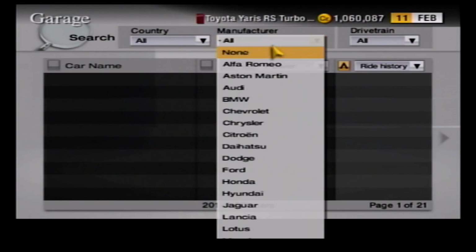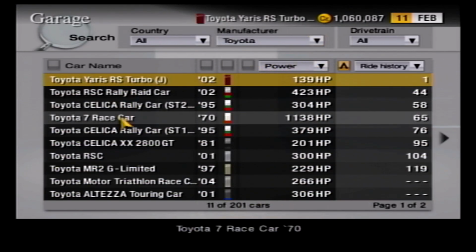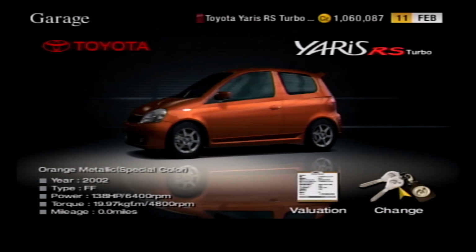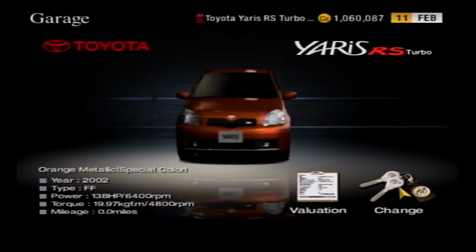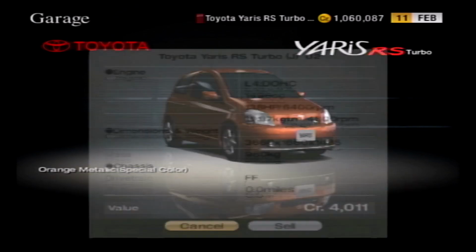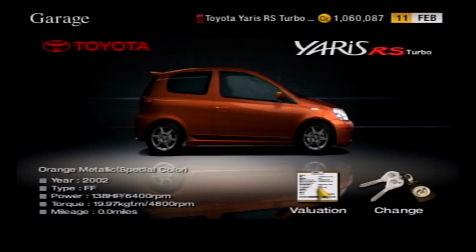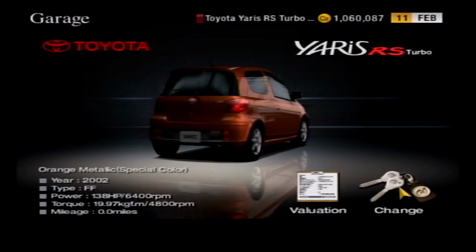And now let's go and look at our prize. I have no doubt in saying this is another special colour model, from what I can see. Yes, it is. Orange metallic. Special colour. So the exact same car we just drove, but the only difference is the colour.